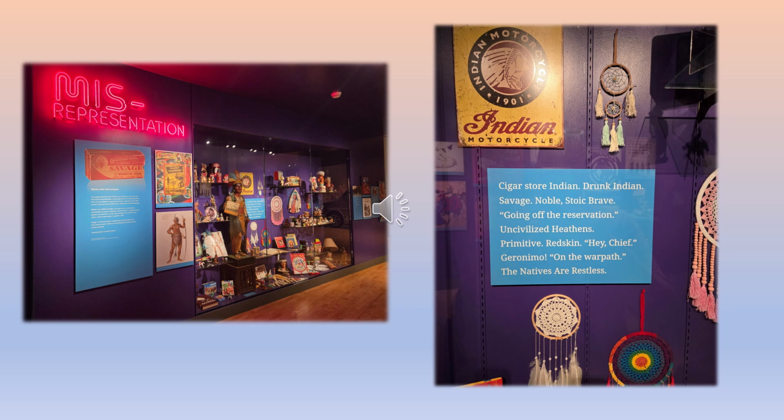Moving into the next gallery, there are vibrant murals, digital screens, and sculptures. The space is bold. It's titled Representation and Misrepresentation. The first thing I see is a wall filled with centuries-old European sketches of Native people, distorted and dehumanizing. These are not just artistic interpretations, they are political tools. By making them look primitive or savage, colonizers justified taking lands and erasing their voices.